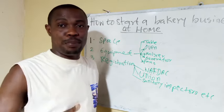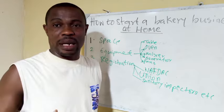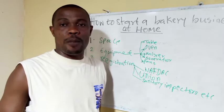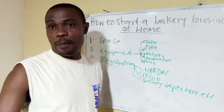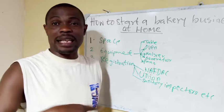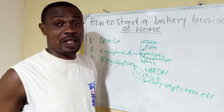Although one of the simple tips or principles for a successful bakery is decency. So clean up everywhere. When they come, always keep your bakery clean, and they will not have anything against you. And most times you just give them transport, like 10,000, 15,000, and they will go and come back maybe in 6 months, or when government is owing them.